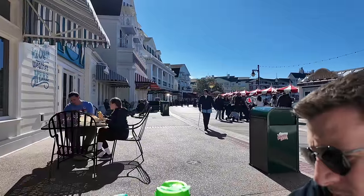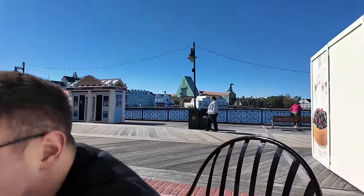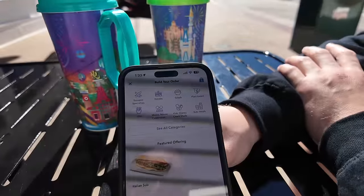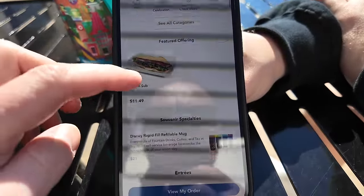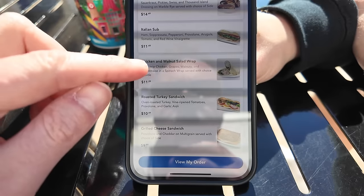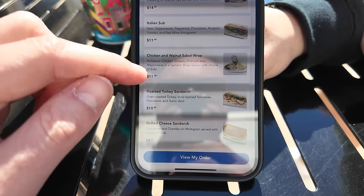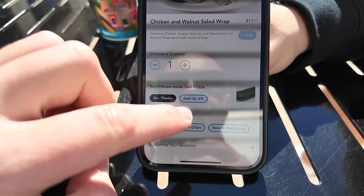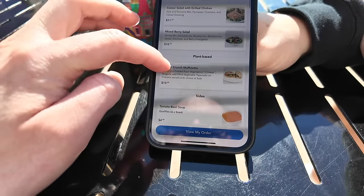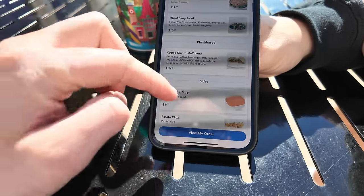Yeah, that's nice. Very nice. We just found a spot overlooking the boardwalk. Here's the menu. I think I'm going to go for the chicken and walnut salad wrap. Add pickle? No. We've got salads, plant-based sandwich.